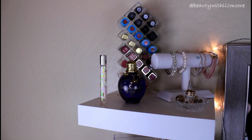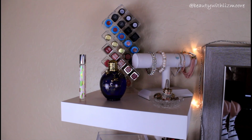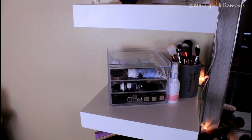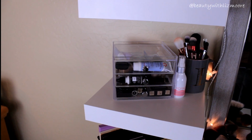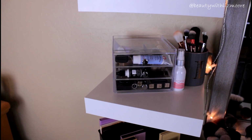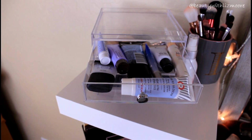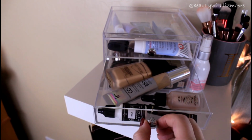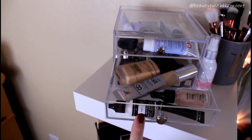Then I got a couple fragrances. That's the Taylor Swift Wonderstruck. The bottle next to it is the Sweet Like Candy by Ariana Grande. Those are two of my favorite smells. On this second shelf, I just have some of my smaller brushes that don't fit in the other thing that I have to hold my brushes. They go down to the very bottom and I can't see them and then I forget about them. And then these drawers just hold some of my other primers. And then this drawer holds some more foundations, and then that is a mixing medium from Makeup Forever.